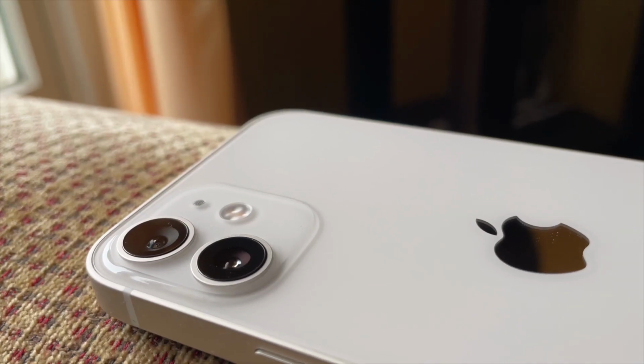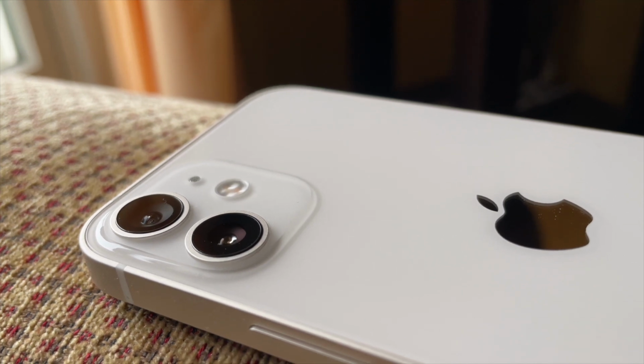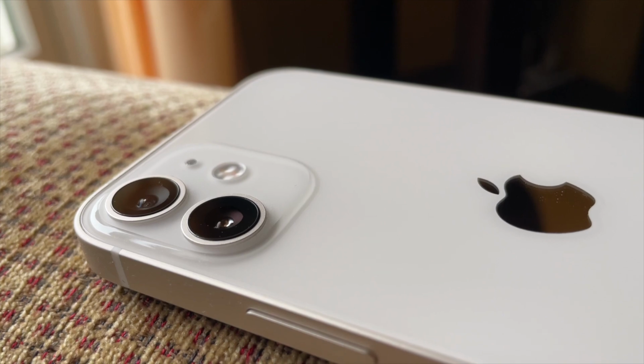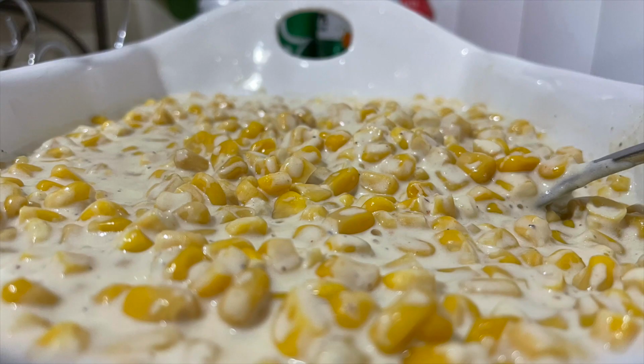Next, I want to talk about the camera. Now, again, with smaller phones, you're always making these compromises with camera, screen quality, and whatnot. But here you have that same dual camera system as the iPhone 12. And from what you're seeing, these are all pictures taken with the Mini. These are all videos taken with the Mini.